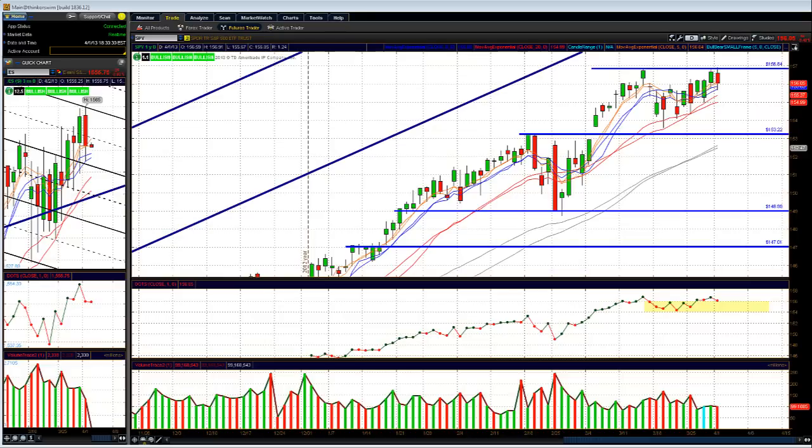And for the market to be flat with the underlying bad breadth, per se, it's not good. So we'll have to see how this looks going into tomorrow. And I have some interesting analysis to show you guys tonight of what I think could take place for tomorrow.